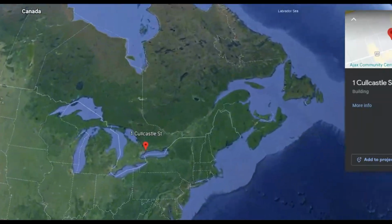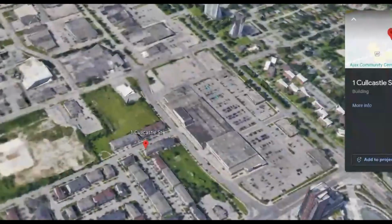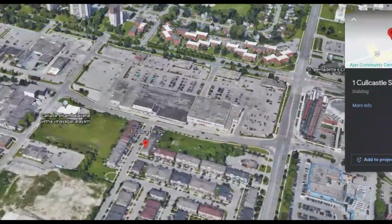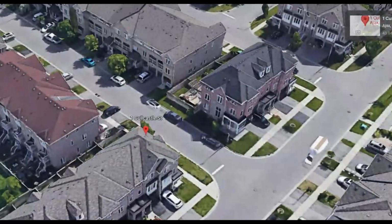This property is located steps to Ajax High School, DRT bus stop, GO station, highways 401, 412, numerous pubs and restaurants, shopping, and Ajax Pickering Hospital.